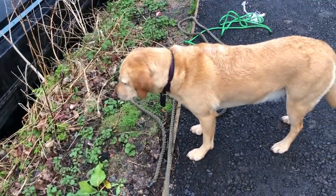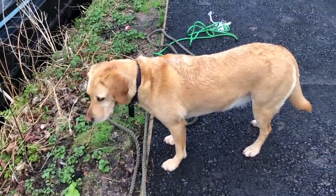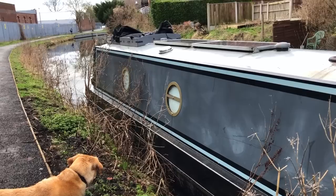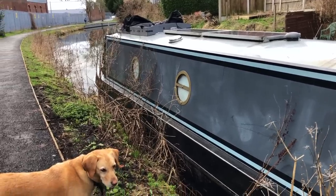We're coming into the evening. We don't have a gas bottle that works. We don't have a boat that works. And we're not in a place you can moor very securely.